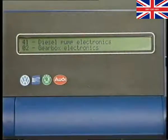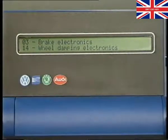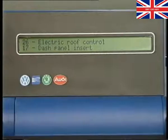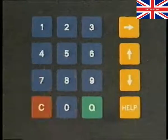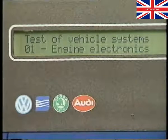For Skoda vehicles, at the moment, only 01 for the engine management system is applicable, but in the future, as more systems are introduced, some of the other address codes will become relevant. Having entered the address code, the 1552 screen confirms the system to which the code is applicable.